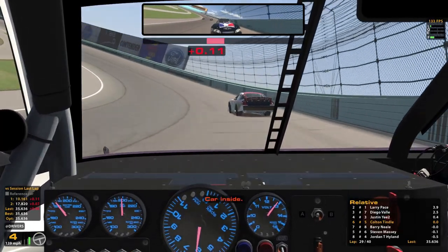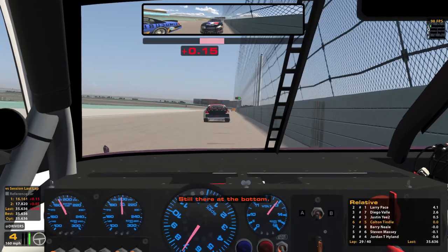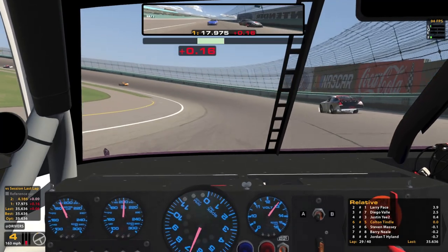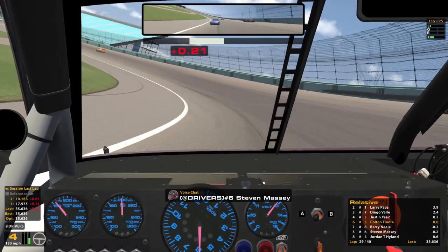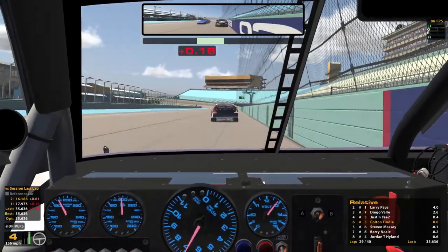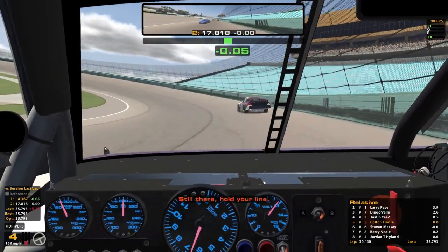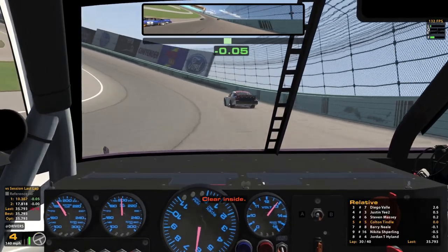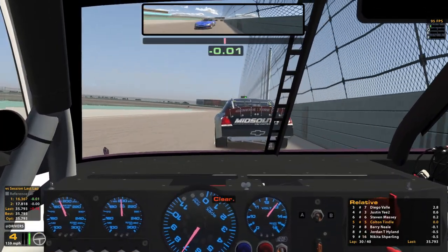Car inside. Still inside. Still there at the bottom. I think we're even, Steven. Clear inside. Yeah, stuck, dude. Could not get off of it. When it did, it came down. Woo, this is tough. Inside, you're back in fifth. Still there, hold your line. Still there. Clear inside. Car inside. Yes, there, probably. Clear. Ooh, he's nearly losing it.